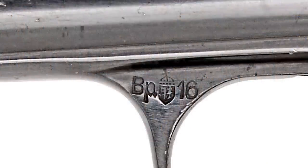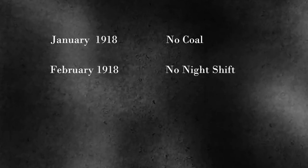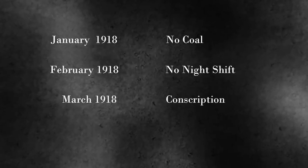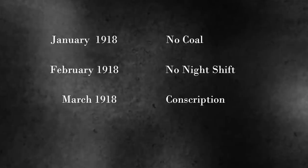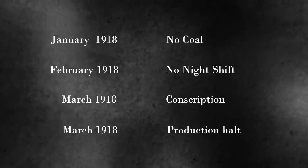Honestly, it's amazing that any were accepted, because there were a number of challenges to production, including running out of coal, which resulted in a shutdown in January of 1918 from the 15th to the 28th. Further material shortages halted the night shift production lines forever, starting that February. That March, increased conscription hit the plant, ripping away 700 able men from a staff of just under 3,500. This probably contributed to another shutdown from March 8th to the 15th. Overall output would drop by 30%. Woof.